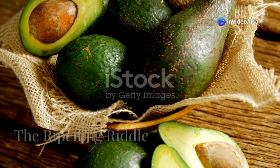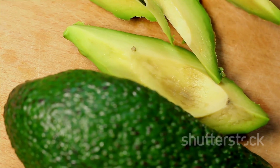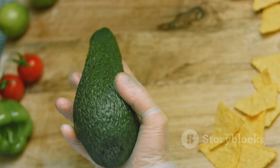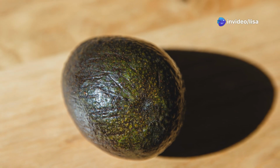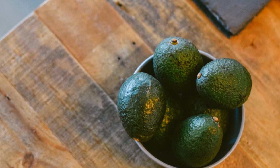Chapter 8. Avocados, the ripening riddle. Avocados, those creamy green gems, are notoriously fickle when it comes to ripening. And the fridge is not their friend, at least not initially. Refrigerating unripe avocados is like hitting the pause button on their ripening process. They'll stay hard and flavorless indefinitely.